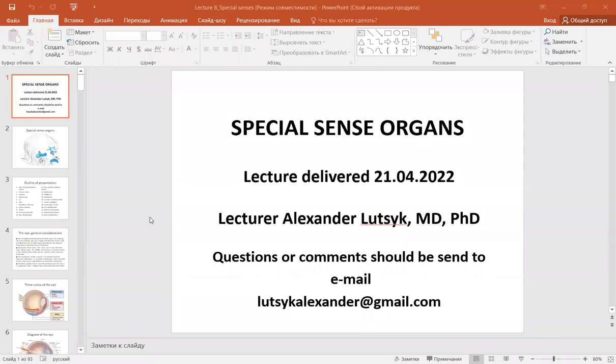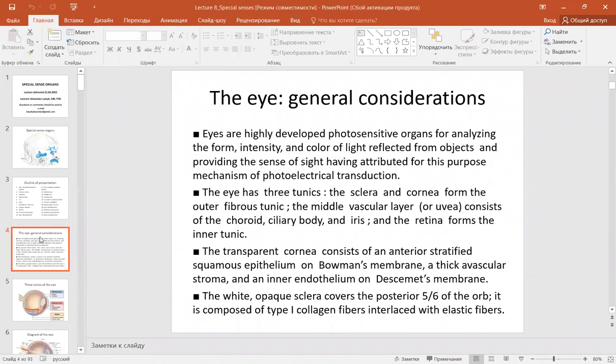Today's lecture will be dedicated to organs of special senses, namely the eye, the ear, and partly to the sense of taste and the sense of olfactory perception. Eyes are highly developed photosensitive organs for analyzing the form, intensity, and color of light reflected from objects and providing the sense of sight, having for this purpose a mechanism of photoelectrical transduction.